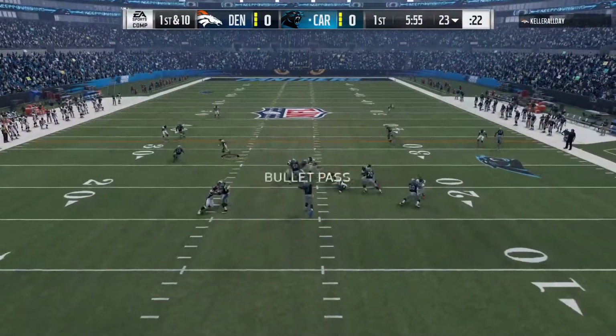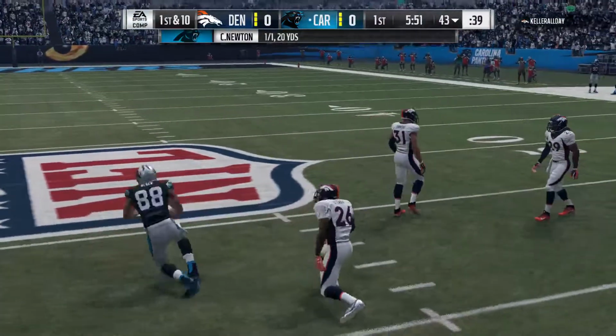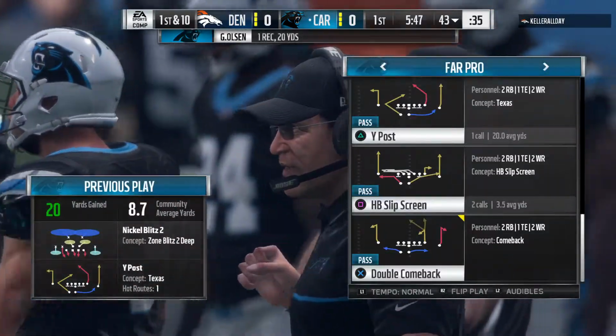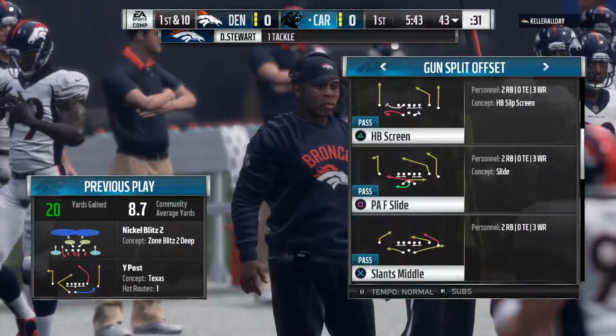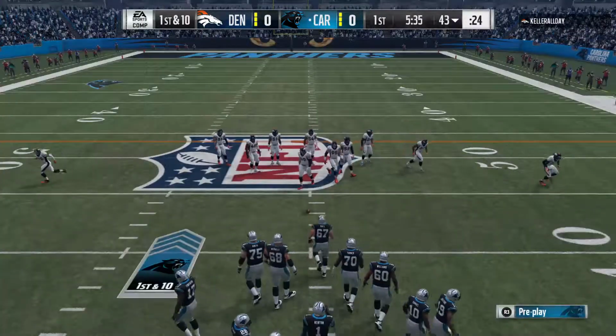Now Newton on first down. And this is caught. It's Greg Olsen. And he's brought down after a good gain. And even 20 yards and a first down on the game's very first play. So here we go, 1st and 10 now.